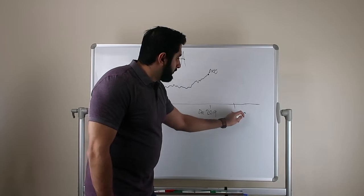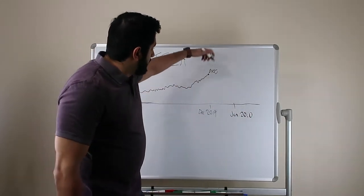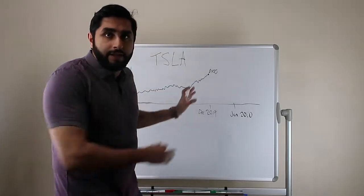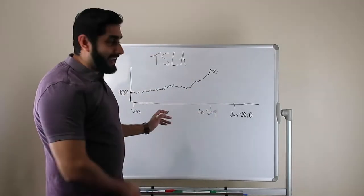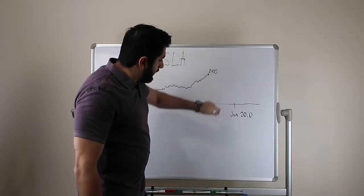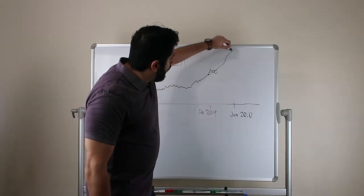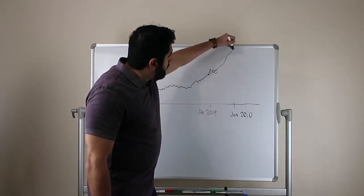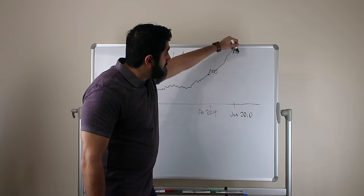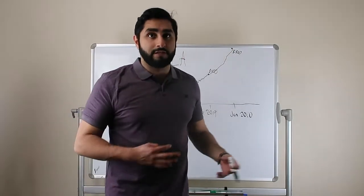and again, for those people who are mathematic freaks, please don't mind my incorrect spacing of the axes. But what happened from here within 1 month, this is December 2019, this is January 2020, it shot from $400 all the way up to $800 all of a sudden. And nothing crazy happened. There were no crazy new announcements.